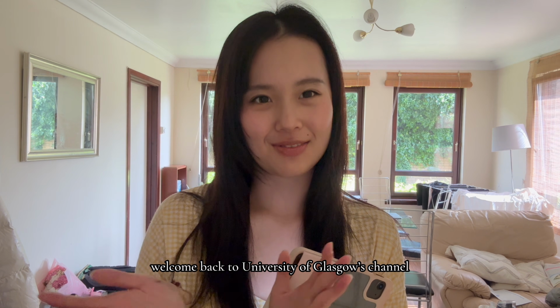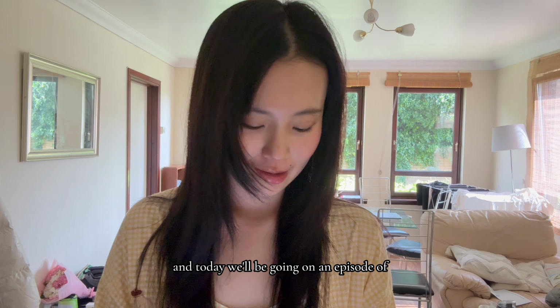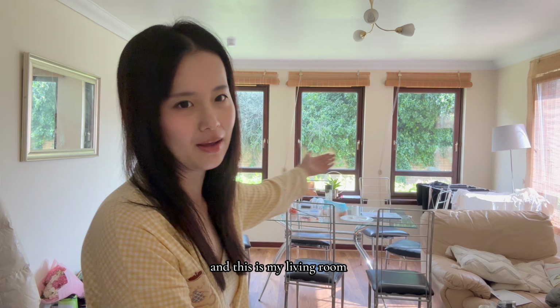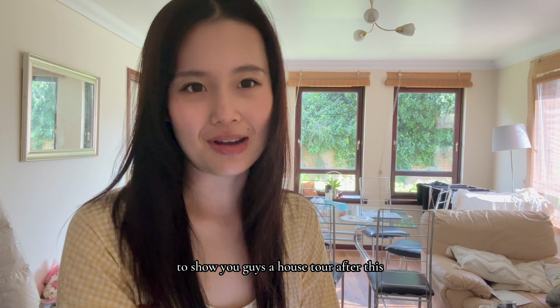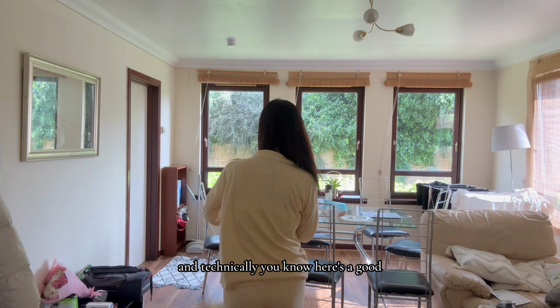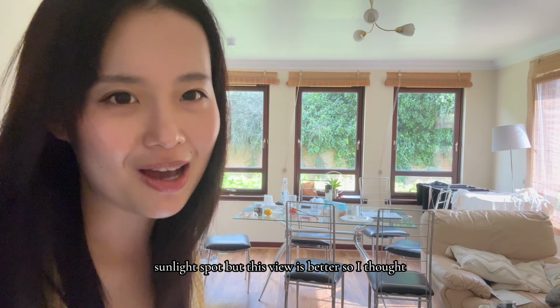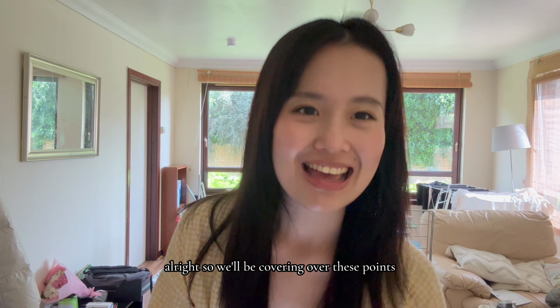Welcome back to University of Glasgow's channel, and today we'll be going on an episode of private renting. So I moved from a student accommodation to private renting this year, and this is my living room. I thought it would be really amazing to show you guys a house tour after this. Technically, here's a good sunlight spot, but this view is better, so I thought I would like to keep the windows as a background. All right.